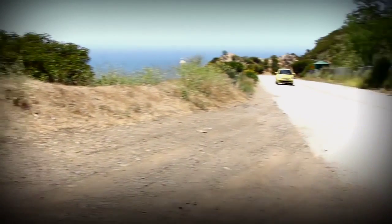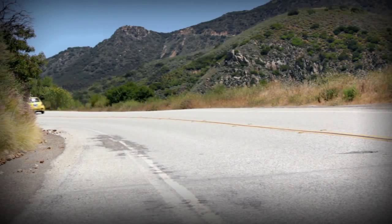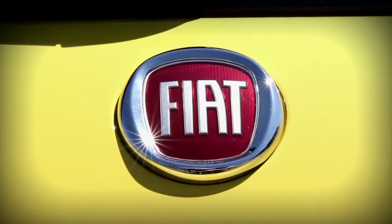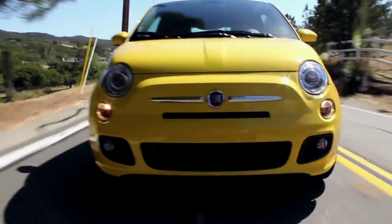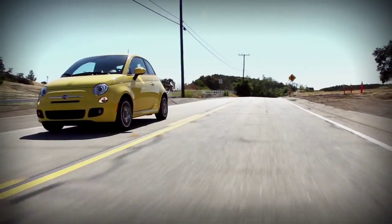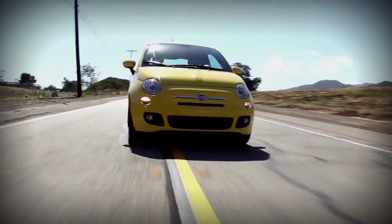The Fiat 500. I've been wondering about this car. This car's been in Europe for a few years now, and here it is, the reintroduction of the Fiat brand to America. The last time Fiat sold cars in this country, it was the Reagan era. You can get into the base Fiat for about $15,500, which is pretty affordable. This sport model like we're in starts at about $17,500, and tricked out like we're driving it, it's $18,500.